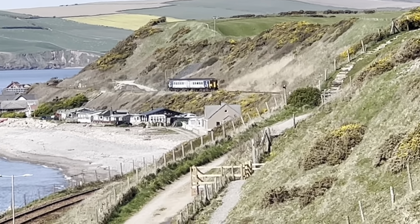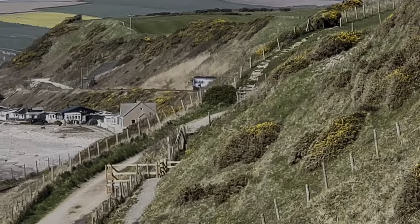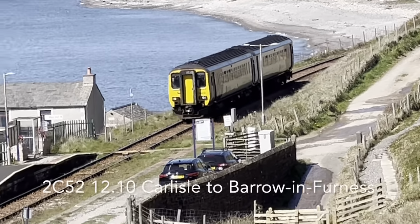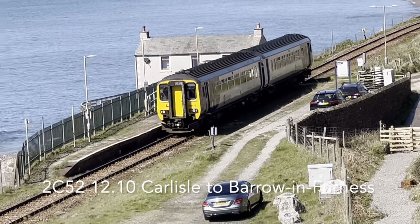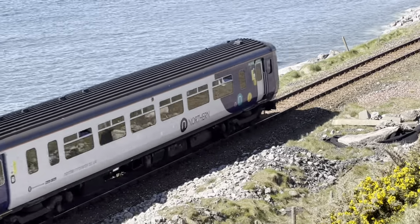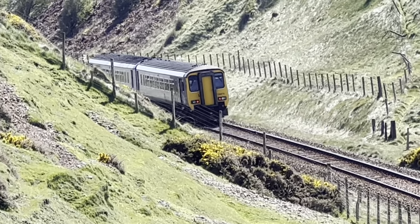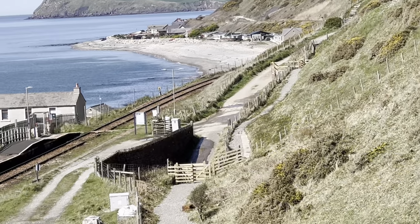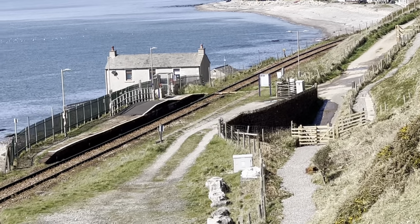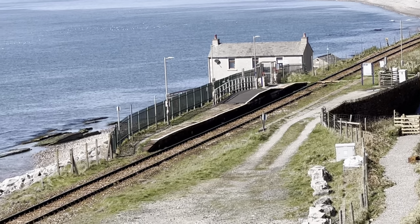You get some really spectacular views of the train as it passes along the coast towards Nethertown Station. At the bottom of the screen, it is possible to make out the site of the former goods yard, and it's also possible to make out parts of the base of the former signal box.